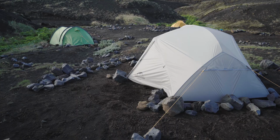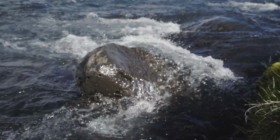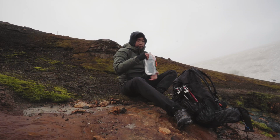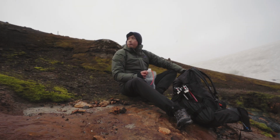You'll find plenty of water along the trail, either from streams or at the campsites. I filled up a 1-liter water bladder, which will last me for the entire day until I reach the next campsite.